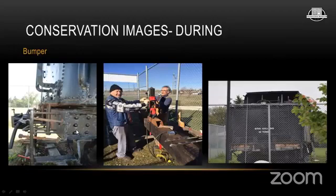So this is some during photos. So this is the bumper. Our volunteer crew took out all the wood, and you can see just how many bolts were used to hold that bumper in place.